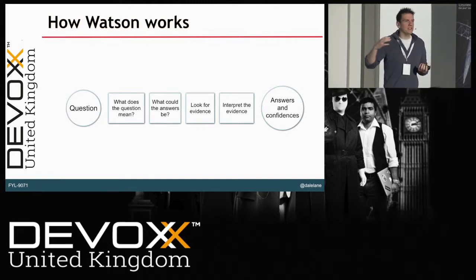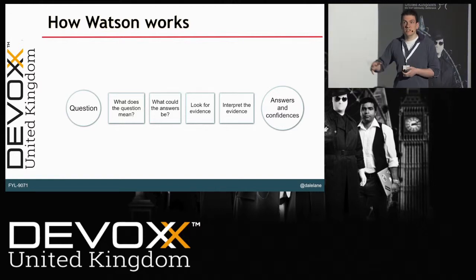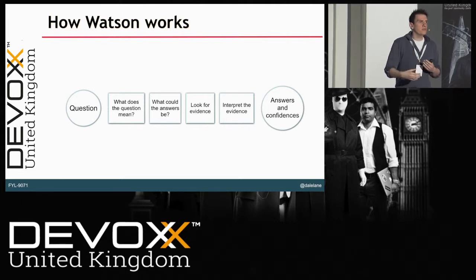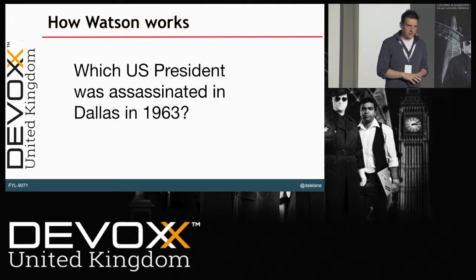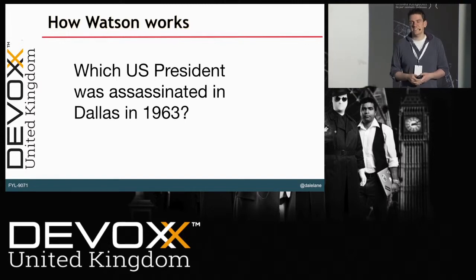We call this the pipeline, this idea of a question coming in one end, working its way through the system, and what comes out the other end are the answers that I've been showing you. So I'm going to quickly rattle through this to give you an idea of the sort of approach Watson's taking to answer a question. And to illustrate this, I've got a simple trivia question. Which US president was assassinated in Dallas in 1963?